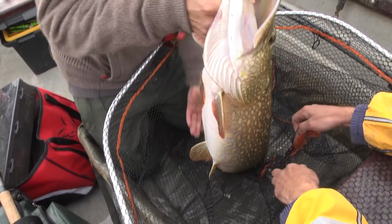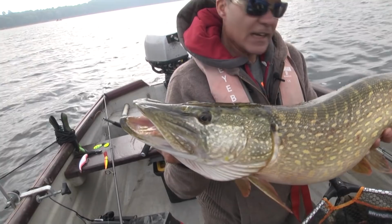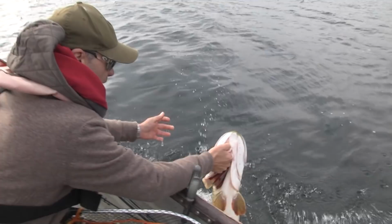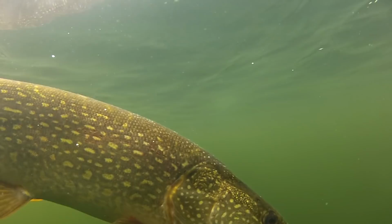This is Richard's fish, not mine, but it's a pike of about 16 pounds, built like a bream, classic trout water fish, small head, wide back, deep, very, very beautiful. Well done, Rich. Magnificent fish, classic trout water pike.